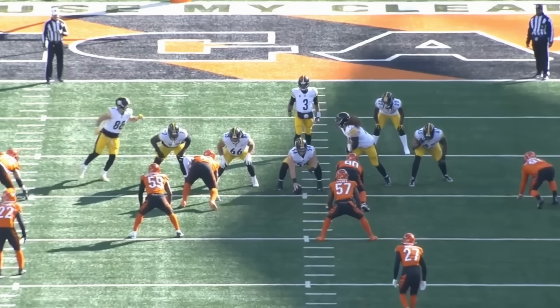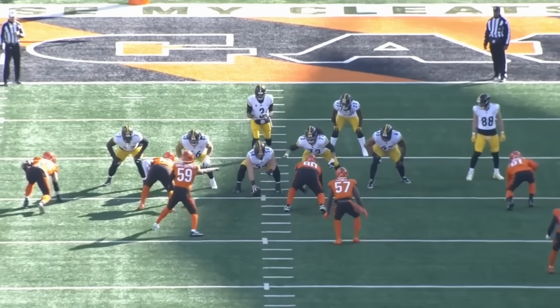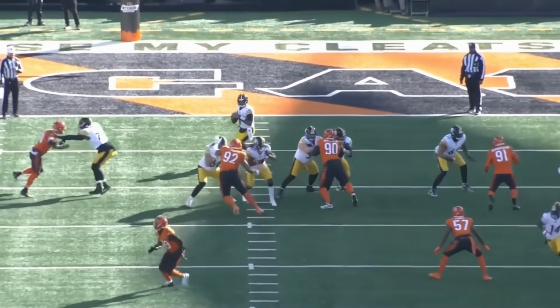Over the past couple of seasons, the Pittsburgh Steelers have put a ton of investment into the offensive line, and it is officially paying off. This unit is coming together, and today we're going to talk about what this unit showed against the Cincinnati Bengals.